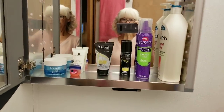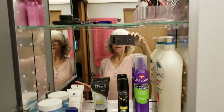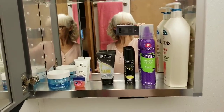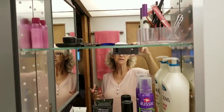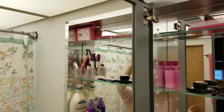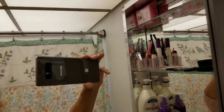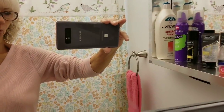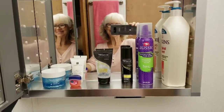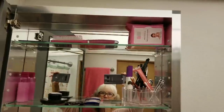Look at this. There's more mirror inside. Now, if you're over 30 or 40 or maybe even 50, who wants that many mirrors? And not only that, y'all, but look at this. More mirror. Oh my word. Who needs that many mirrors? This is going to be really hard for me to use, y'all. But I guess I'll get used to it. And I only use it once a day. So maybe it'll work out all right.